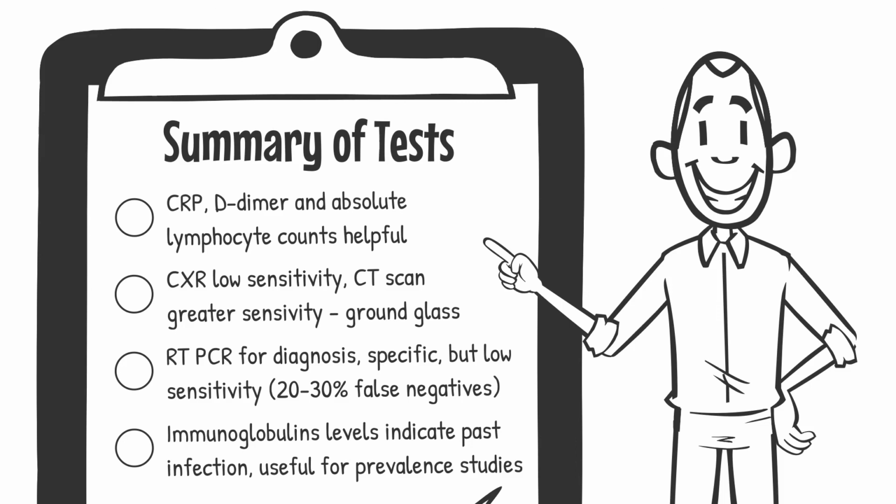Diagnosis is made by RT-PCR. This test is highly specific but, because of sampling issues, has a low sensitivity of 70 to 80%. We need to test aggressively in order to identify the large number of asymptomatic carriers. Immunoglobulin tests are presently only recommended for epidemiologic studies of prevalence of disease.